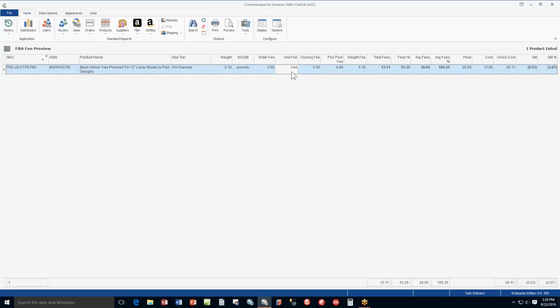So if you look at the price you're selling it for, and you look at the gross cost, the gross cost would be your cost of goods plus your fees. That comes out to $26.11. And so what happens here is that your price of $25.58 is not even enough to cover all that. That's why your gross margin is minus 0.53 and your percent is minus 0.207.